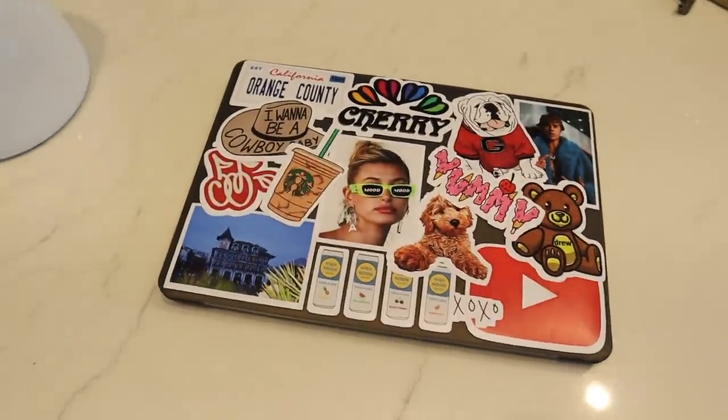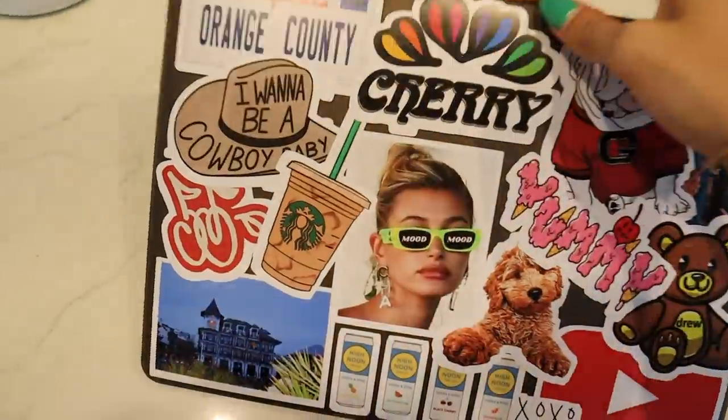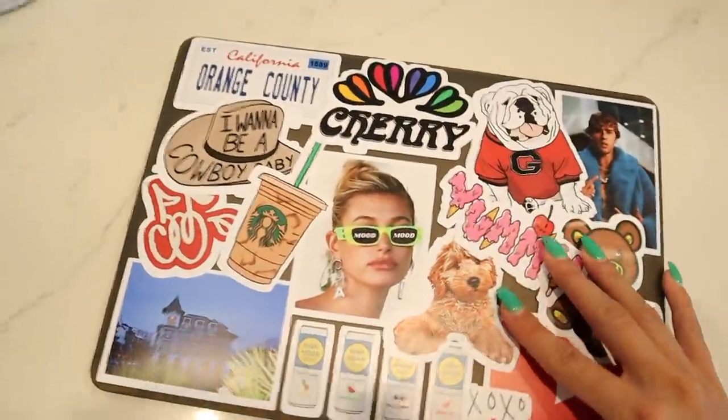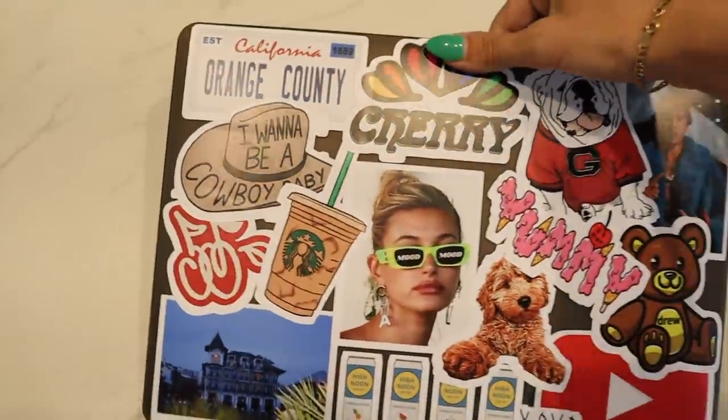Case is finished. I had a mini heart attack halfway through, because I thought I was putting them in upside down, but I didn't. So here is the laptop case.